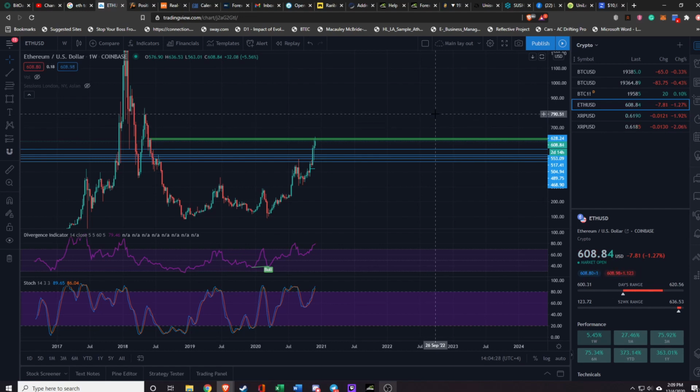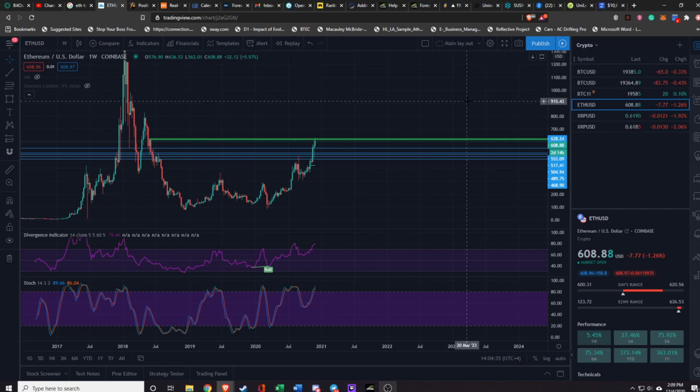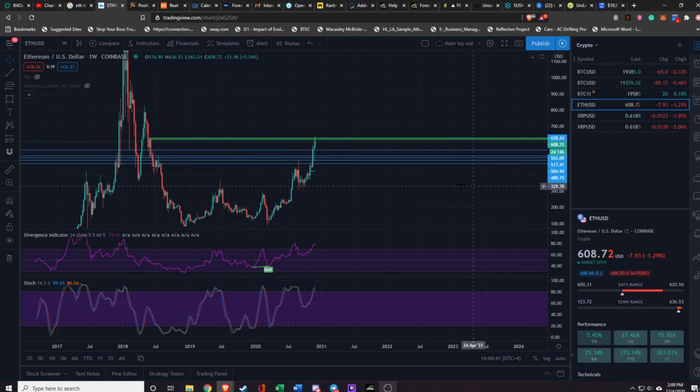I see the next move will be to 790, between 790 and 812, and then from there the next move will be 900. So it's basically blast off. But I do have to make it clear that it will follow Bitcoin. So if Bitcoin has a pullback, Ethereum will have a pullback around the $700 range. So it's looking good.